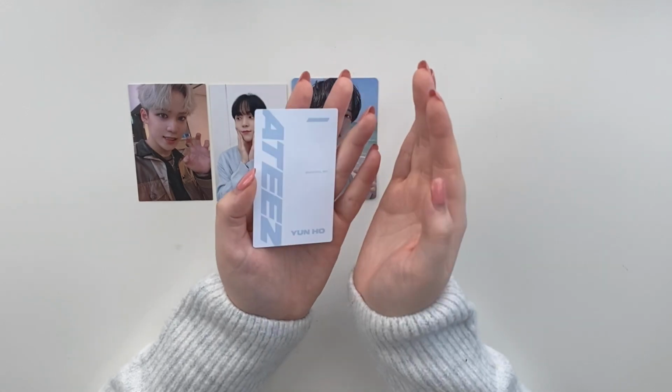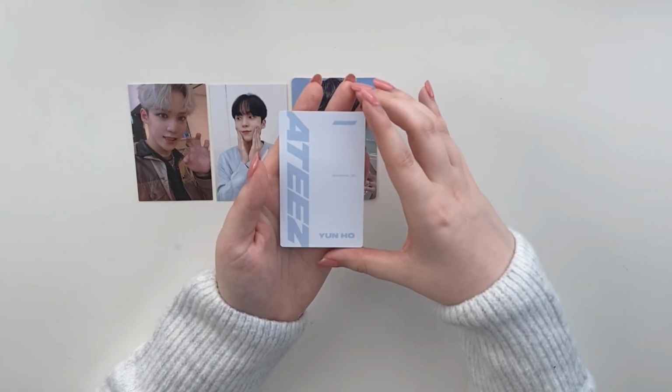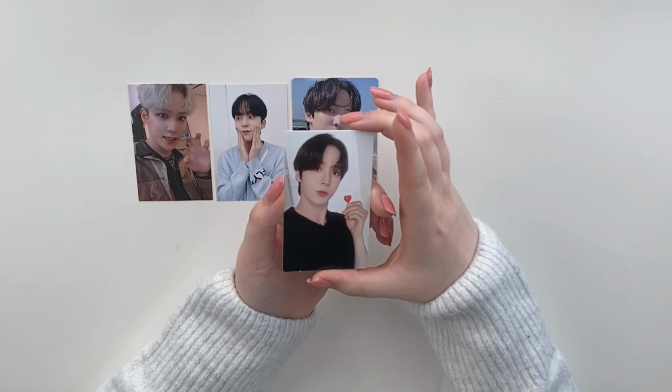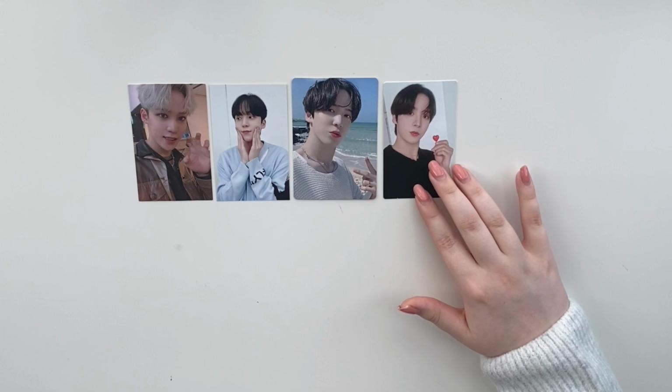I love this card so much. And this is the bag. But yeah, so this is my fourth, cheating, I know, favorite photo card. It's so beautiful. I'm very happy I found that for a good price.